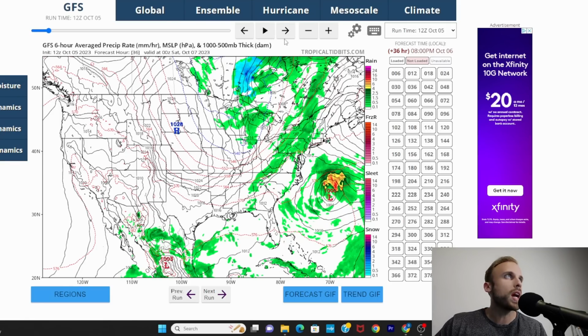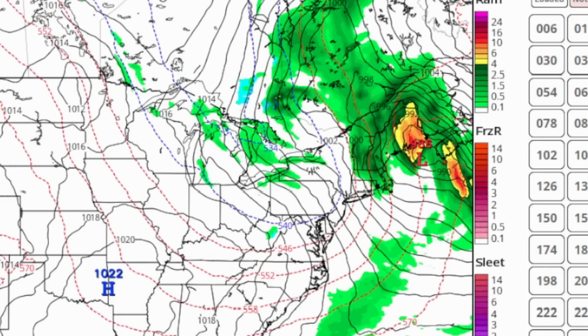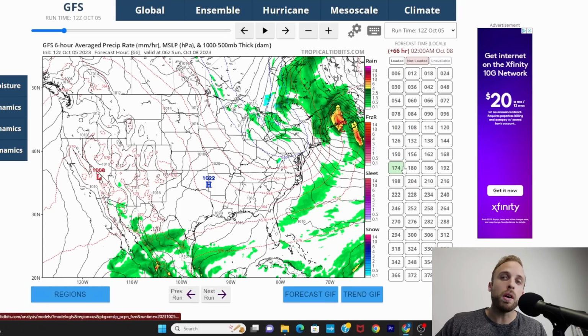As you track it through time and you go up towards its potential landfall in the northeast, we do see a very tight pressure gradient with it. This is no cause for alarm. There are going to be some elevated winds with this event, anywhere between 50 to 60 miles an hour. We can anticipate the same with Bermuda impacts here within the next 6 to 12 hours, which I'll get to here in a moment.